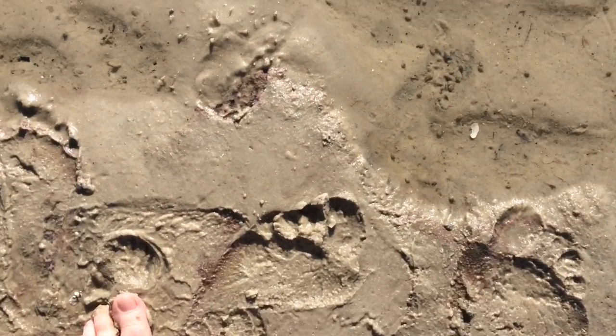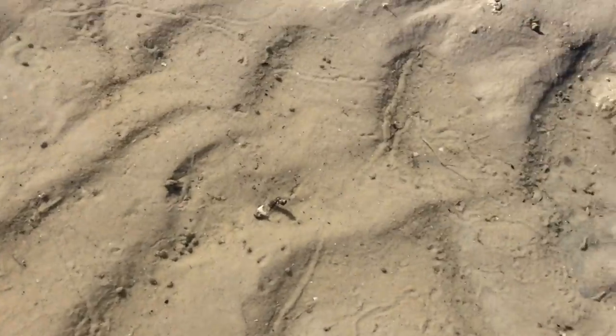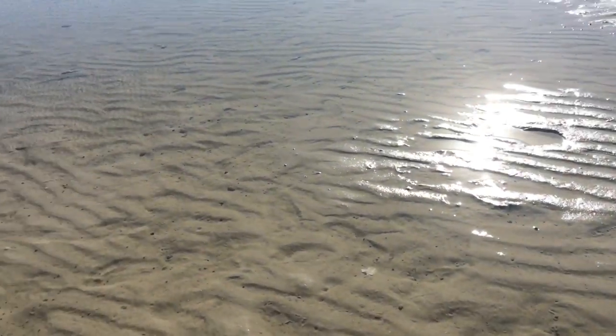So I can't tell for sure, and you probably can't tell from the camera, but there's itty bitty little hermit crabs all over the place, because this is definitely where the tide is most, because there's a bunch of water and stuff, and there's a lot of little hermit crabs, and I'm thinking this might be a tidal pool because of the area.